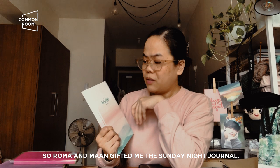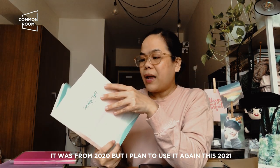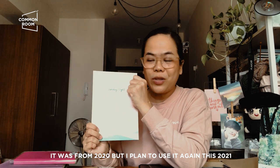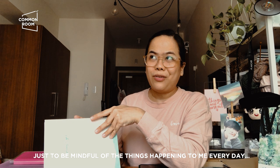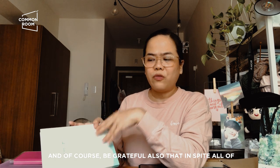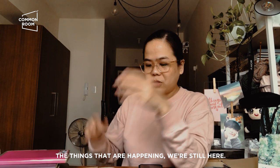Sila Roma, they gifted me the Sunday night journal. Noong 2020 to, I plan to use this again, this 2021, just to be more mindful of the things that are happening to me every day. And of course, be more grateful also that, in spite of everything that's happening, still here.